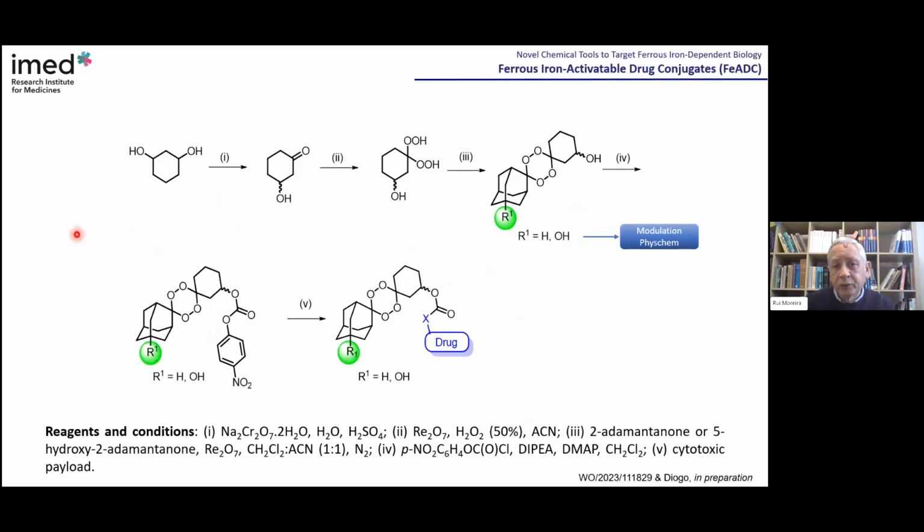What we did was to develop a simple process to generate the endoperoxide, the tetroxane. So oxidation of this diol, generating the hydroperoxide, generating the endoperoxide with different substituents in the adamantane. So basically, again, to modulate the physical chemical properties, and then through activation with the carbonate, we got the final prodrugs with reasonable yields.